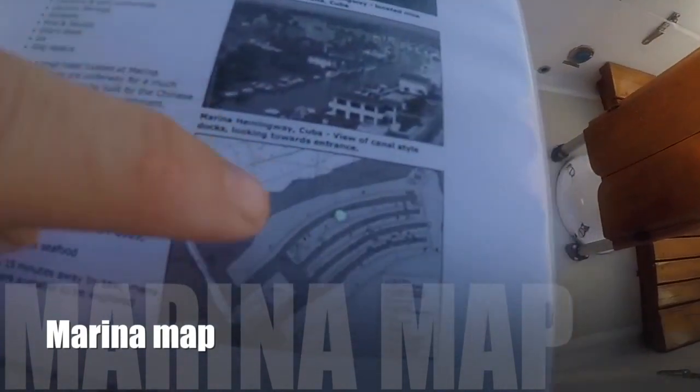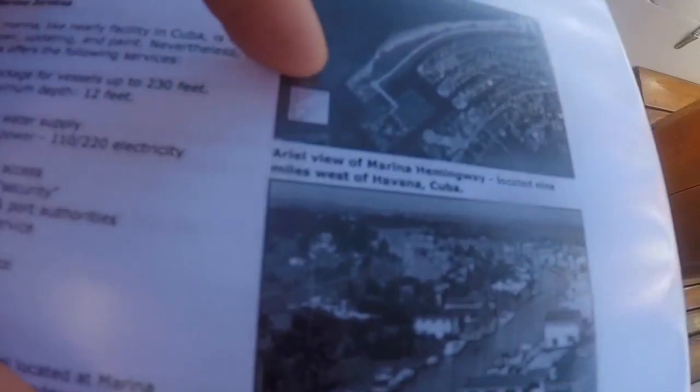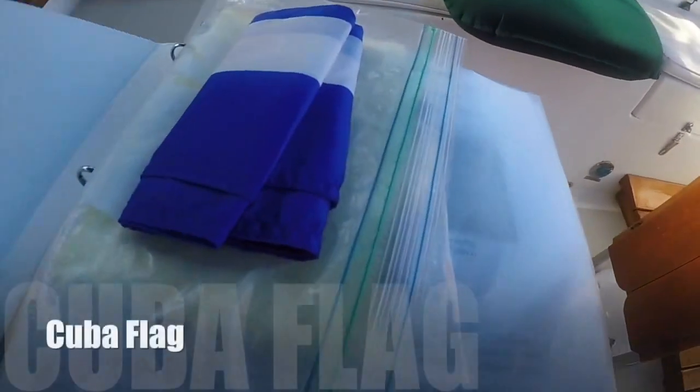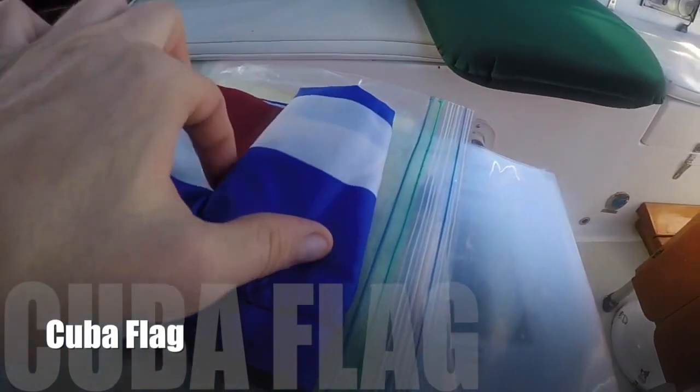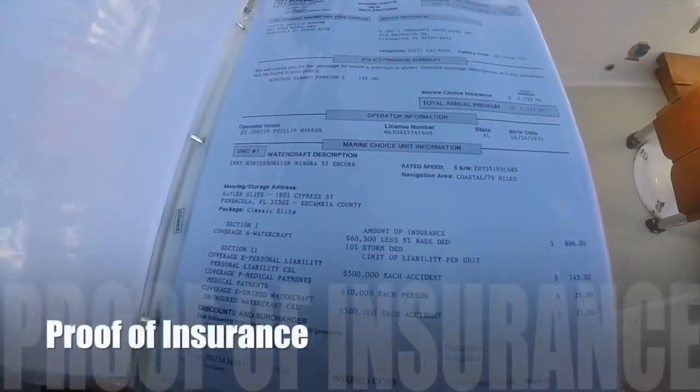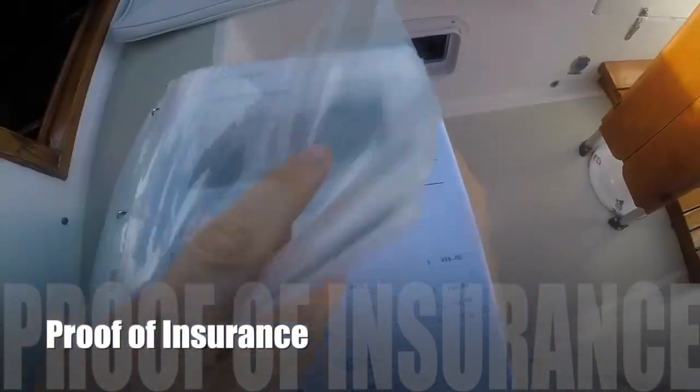One piece of advice I wanted to share right out of the gate, and it was Philip's idea and worked really well for us. We made copies of all of our documents, passport, vessel registration, proof of insurance, and some helpful items like a marina map and requirements for getting into the country. And we put them in a binder, waterproof sleeves, and used it often. It was so handy during check-in to have everything all in one place.